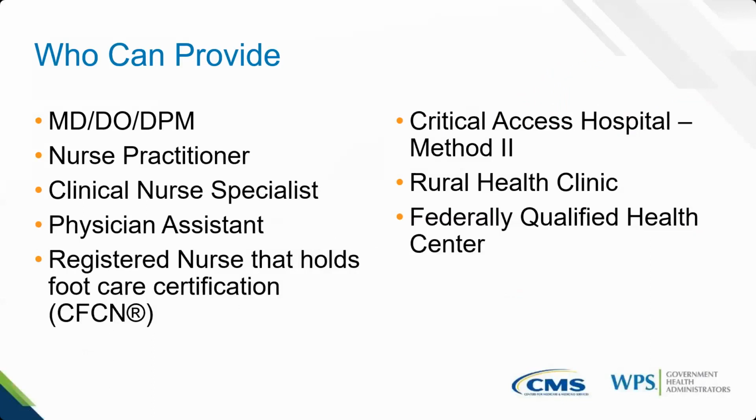So let's talk about who can actually provide these services. Nurse practitioners, MDs, DOs, podiatrists obviously can provide these. You can see also that a critical access hospital billing under method 2, a rural health clinic, and a federally qualified health center can provide this. Another one that you'll notice on there is the registered nurse that holds a foot care certification. And you can see that certification listed there.